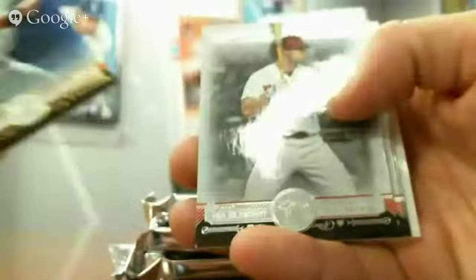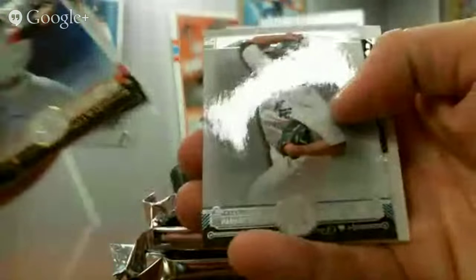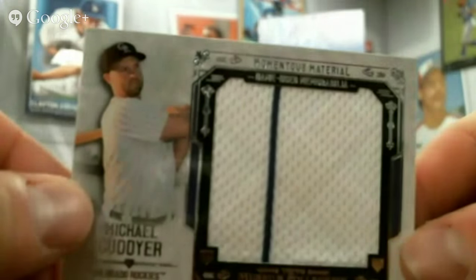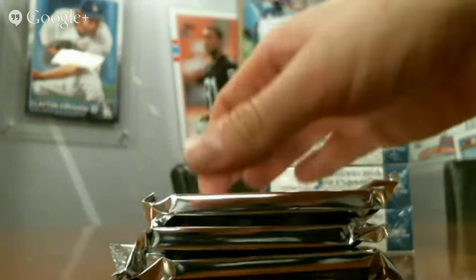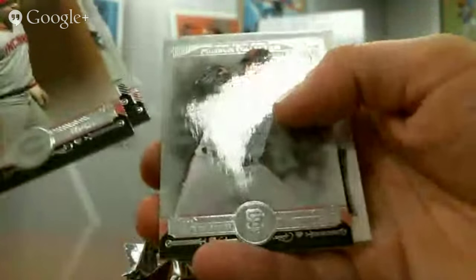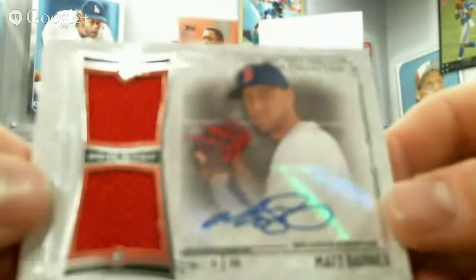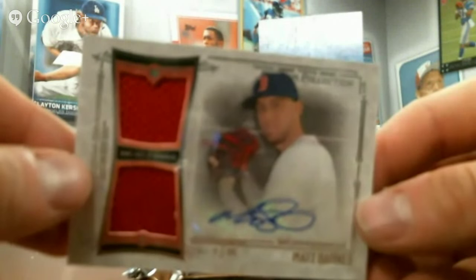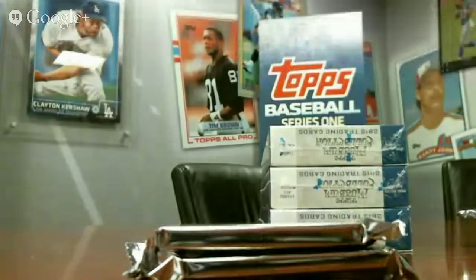Joey Votto /99. Goldschmidt, Votto, Rivera, and a jumbo jersey, Michael Cuddyer for the Rockies. 40 of 50, pinstripe. Might be the first Rockies hit. Johnny Bench, Yoenis Cespedes, Rusney Castillo, Madison Bumgarner, and what do you know? Another Boston Red Sox hit, Matt Barnes. Think about getting a group break of this stuff. You might want to buy the Red Sox. They're popping out all over the place.